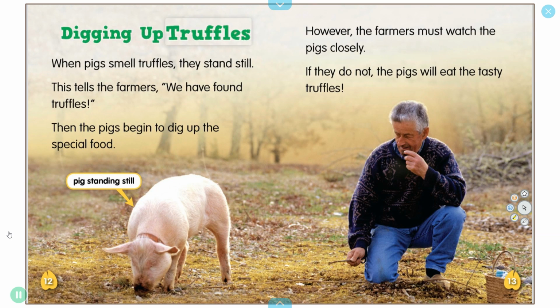Digging up truffles. When pigs smell truffles, they stand still. This tells the farmers, "We have found truffles." Then the pigs begin to dig up the special food. Pig standing still. However, the farmers must watch the pigs closely. If they do not, the pigs will eat the tasty truffles.